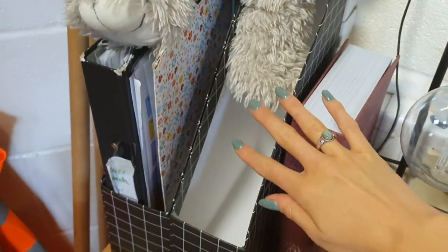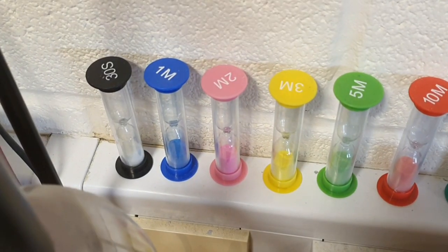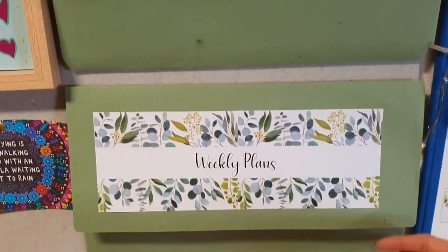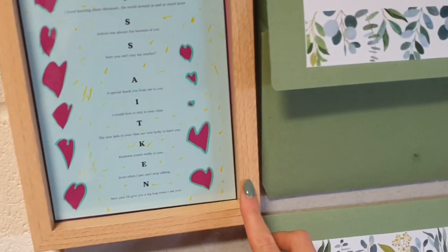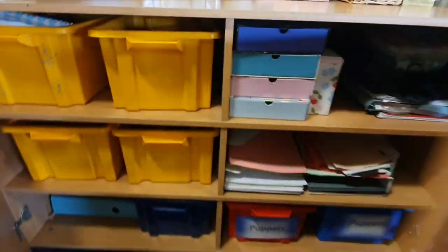This is empty because I know I'll fill it when term starts, because I always have things I just put there to deal with another time. These are like my best friend. I use them all the time. Little timers. This is where I'm going to put all my timetables and intervention timetables and all this stuff. And then weekly plans will go in here. This was another lovely present, and she wrote the poem on her own and it just looks so cute. So that's all there.